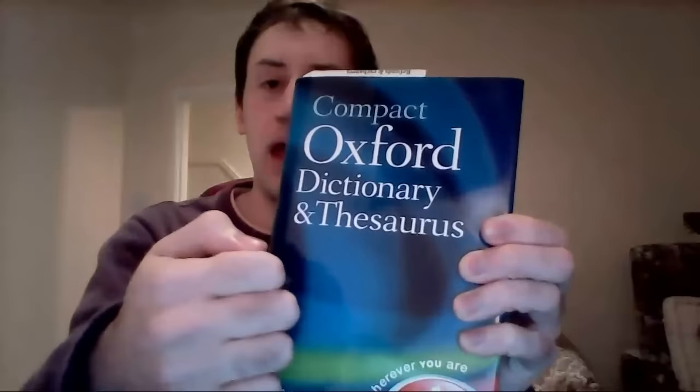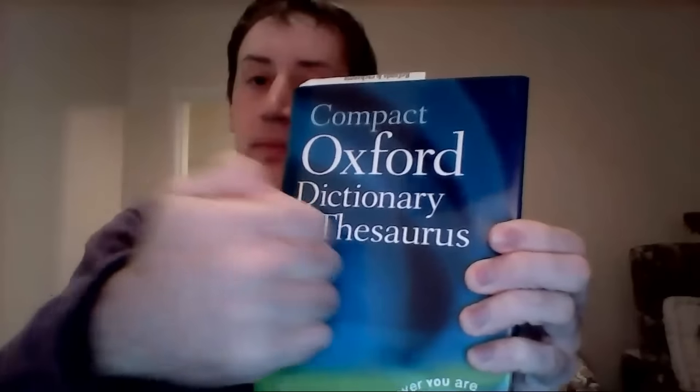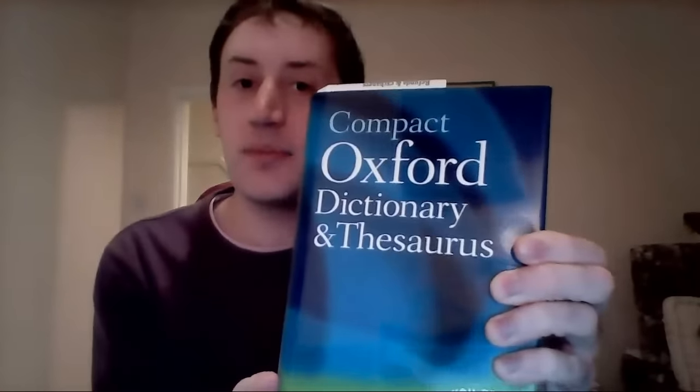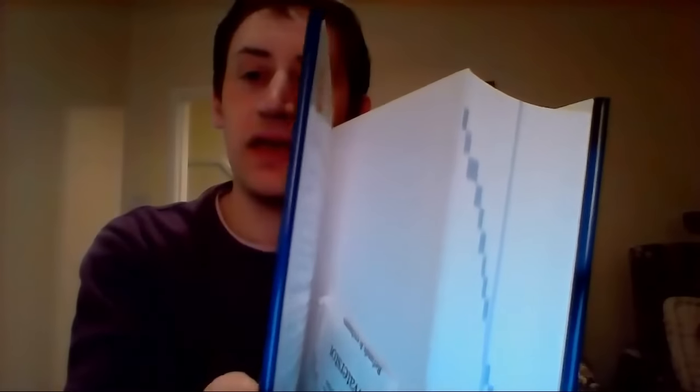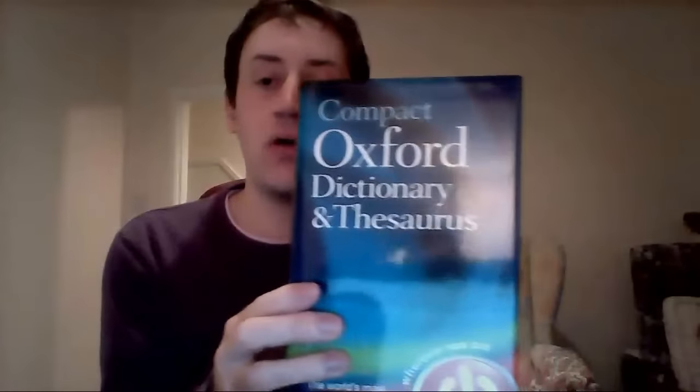First of all, let's look at books. And I want to tell you about two types of books. It's to do with the cover. Have a look at this. Listen. Hardback. It's hard. Hardback. A bit thick. It's the Oxford Dictionary and Thesaurus.